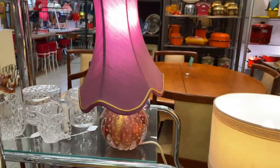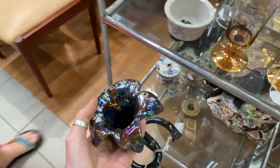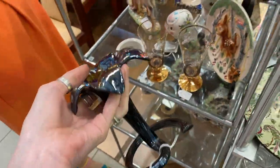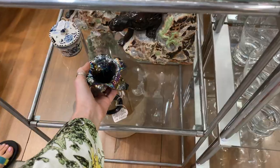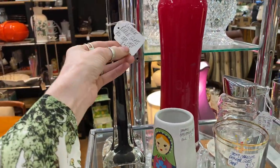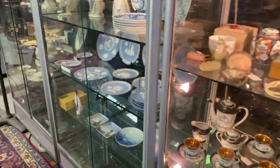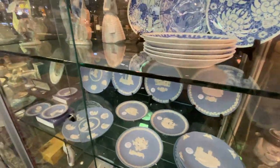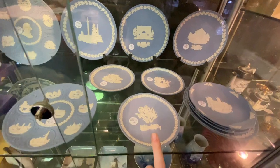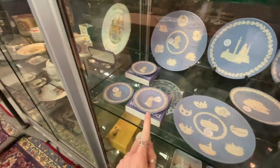Oh my God, if I'm gonna find a mushroom lamp anywhere, I'm gonna find it here. Oh my God, look at this. What the hell? This is what my house is gonna look like when I'm done with Thriftmas, let's be honest. $45. This is all art glass. Velvet couch. Look, there's Wedgwood. I've been collecting Wedgwood on my thrift journey. That's 40. That's 30. I've been getting these for $15 at Vinnie's.